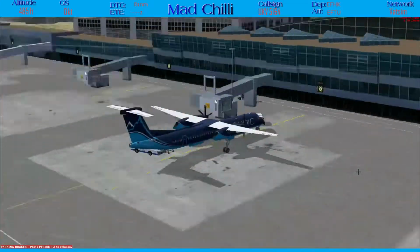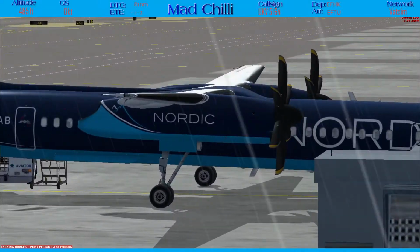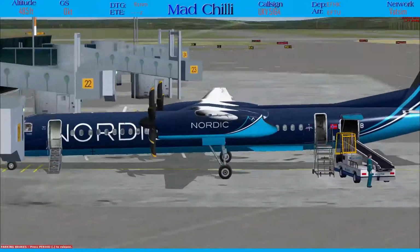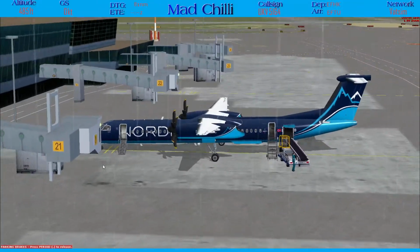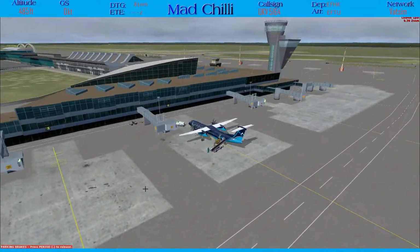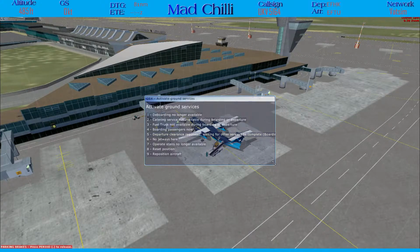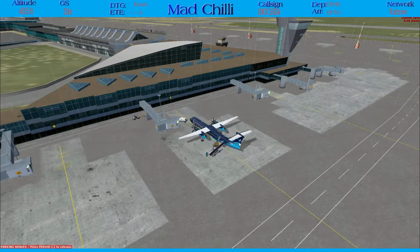And where's the baggage? I'm zooming all the way in, look, to make sure that the draw distance isn't failing me. There's no baggage. It's a weird bug. Like, it says waiting for other services to complete. Boarding. Like, boarding's completed. Does it tell me what part of boarding? It just says waiting for boarding to complete. Like, everyone's already on board.